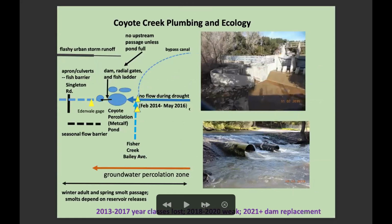Further downstream, there's a Coyote percolation pond, which is shown in the upper right. This is kind of the last hub to percolate a good portion of the remaining water released from imported water or from Anderson Reservoir. On the right are the radial gates in that diagram or in that picture.